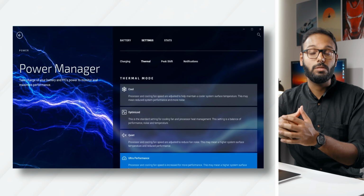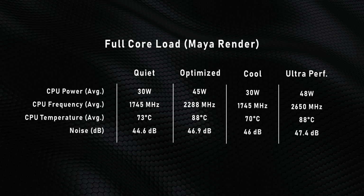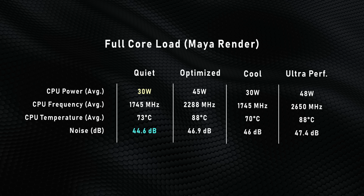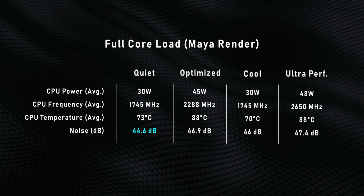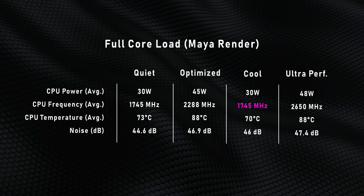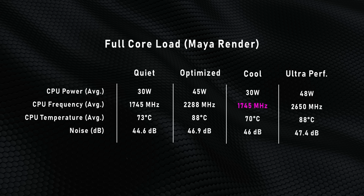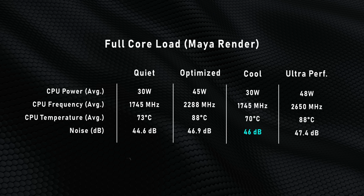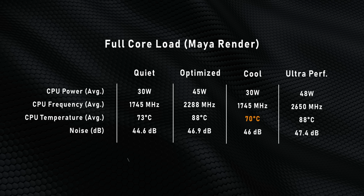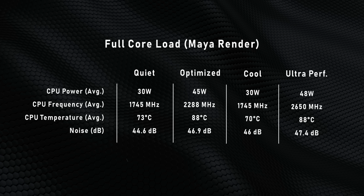So if you look at quiet mode, it limits power to 30 watts, and even under a full core workload, the fan speeds barely spin up. But performance takes a beating. Cool, on the other hand, is basically a clone of the quiet mode with those low clock speeds, but a bit higher noise levels to push temperatures downwards by about 3 degrees. Personally, I feel like this mode is pretty pointless.